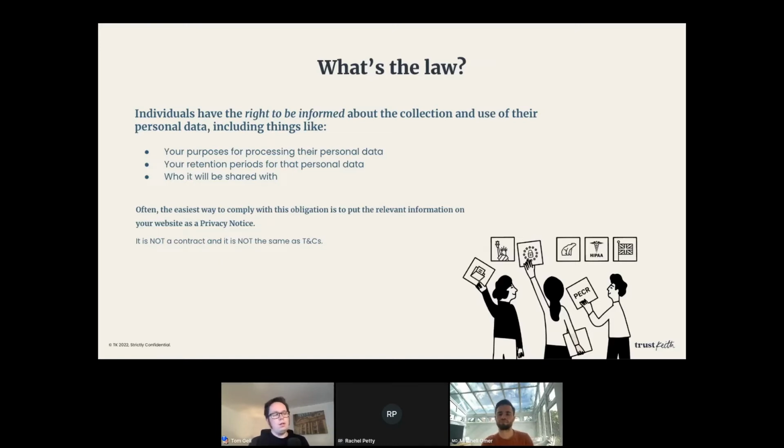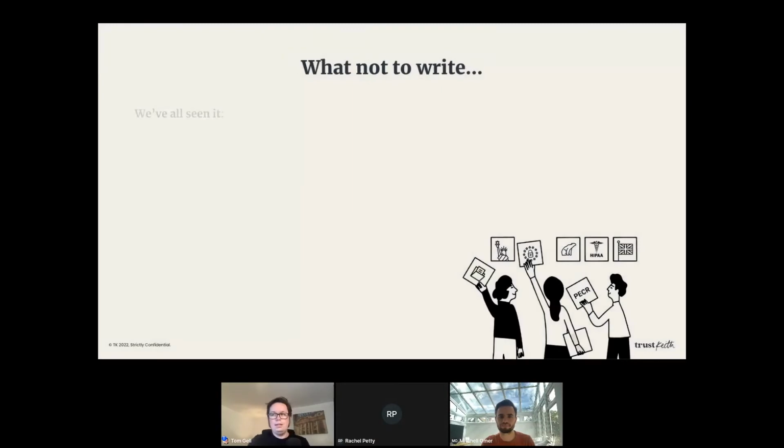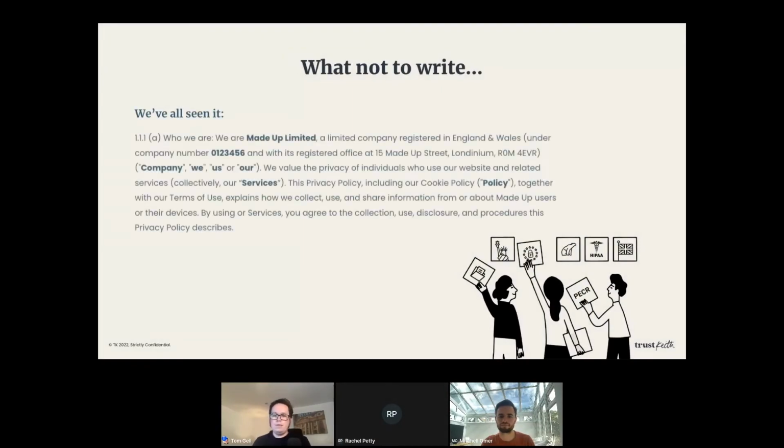And so one of the mistakes we can make with a privacy notice is to treat it as such and give it to quite an expensive lawyer and end up with something that looks a bit like this. And I'm just going to caveat, we've all seen it. It's everywhere. This is a real privacy notice that I've pulled off the internet. I have changed the name of the company so as not to embarrass anyone. But this is a classic.